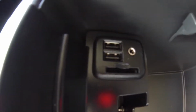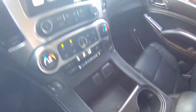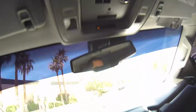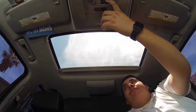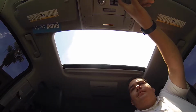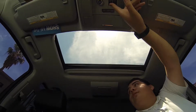There you have another set of dual USB ports, an auxiliary port, an SD port, and another 12 volt outlet. Here are the headphones for the DVD player. Auto dimming rearview mirror. Programmable garage opener, sunroof controls. You can set it to vent.